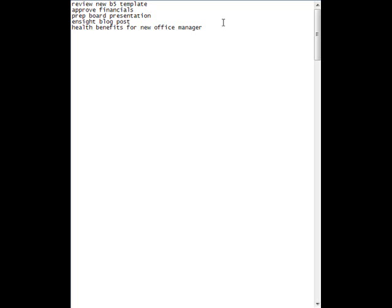Two is it has to balance things out so that I've got work and a little bit of personal stuff mixed in, so I know I'm getting my stuff accomplished, as well as healthy things like drinking enough water or getting up once in a while and having a walk and that kind of stuff. So on the screen I've got what would have been my short to-do list.